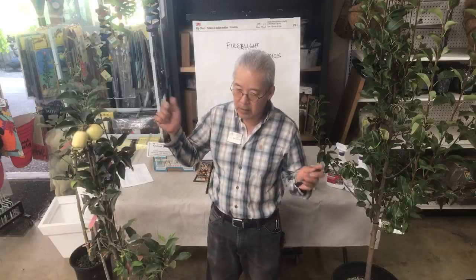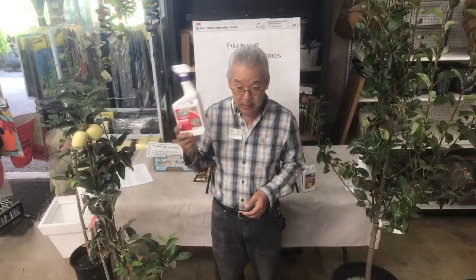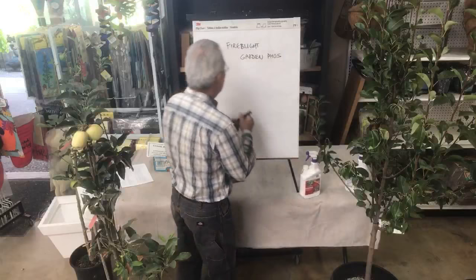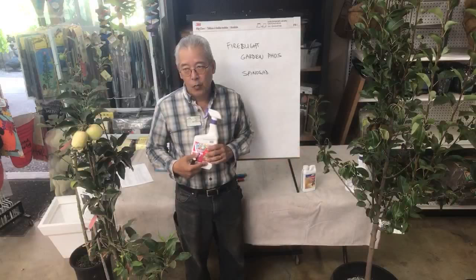Now, 20 years ago, we didn't have a good organic spray. Now we do, the Captain Jack's Dead Bug Brew, which is spinosad. The ingredient is spinosad. We control worms for about 2 weeks at a time. So you have to apply it every 2 weeks.